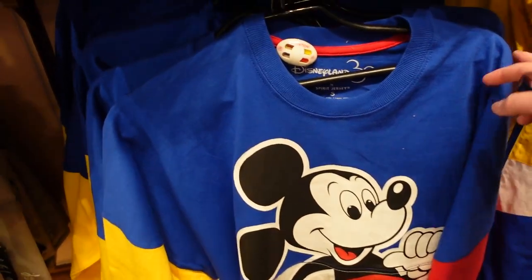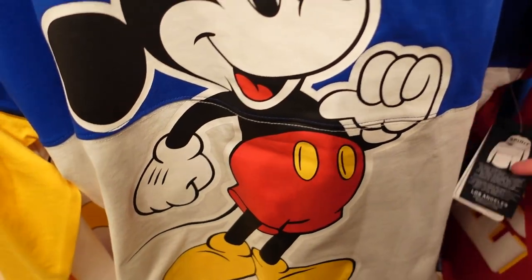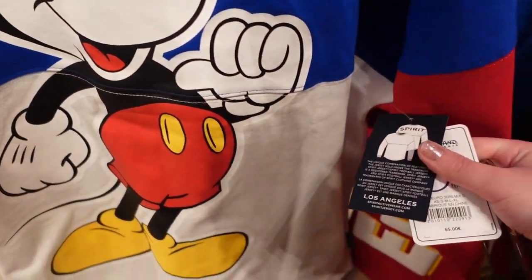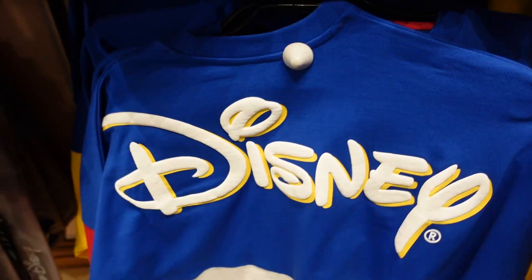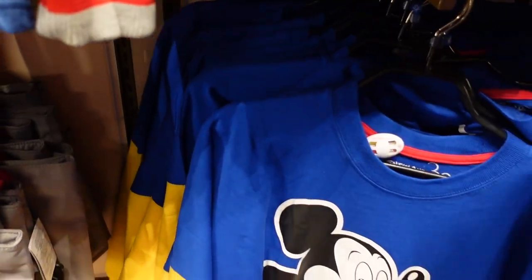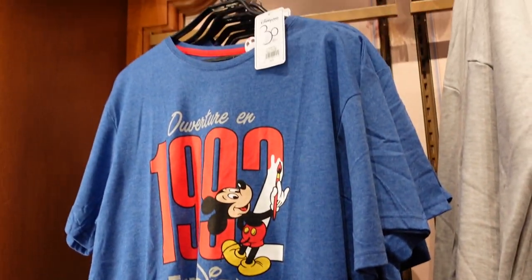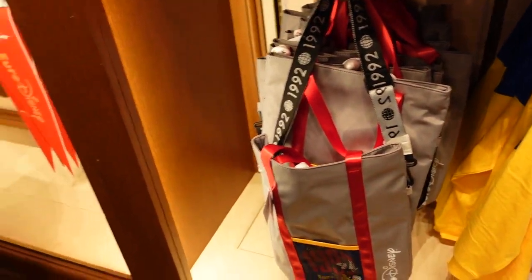Oh, this is another spirit jersey with Mickey. Grab the price. Oops, sorry. €65, and then I'll turn it around to show you the back. Is it, actually? I'm sure it says... Oh, there we go. Euro on the sleeve. So it says Euro Disney across the back of that one. Mickey t-shirt for 28. Another little bag just there.